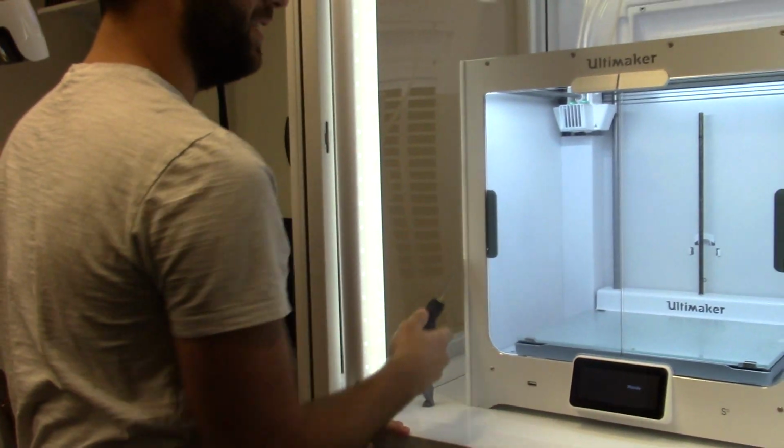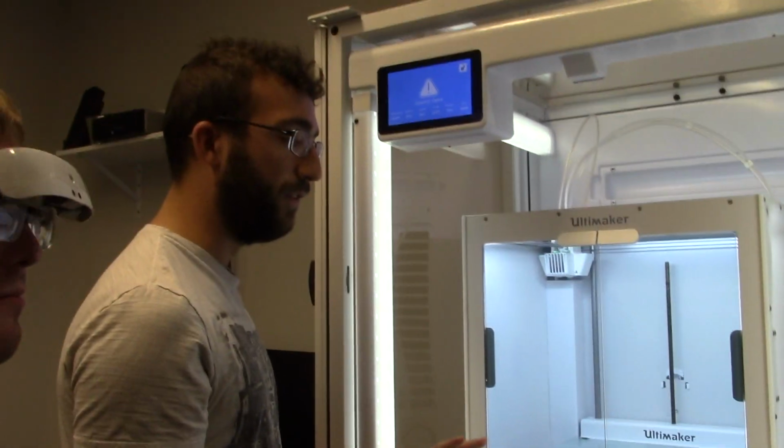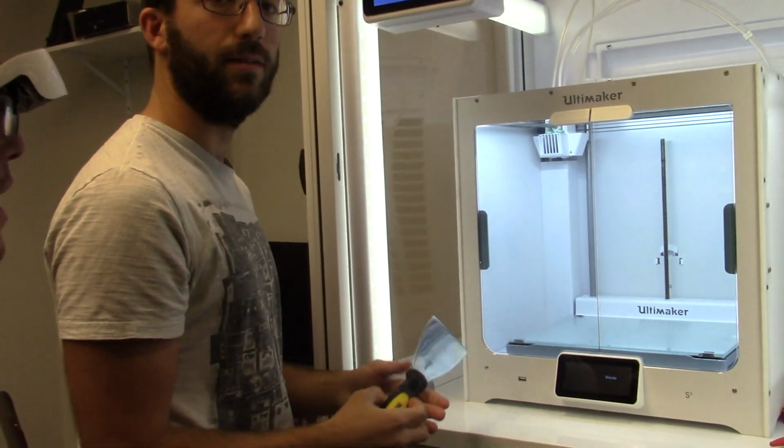So sometimes when things are really hot and you can't get it off the plate, we have to scrape it off. But you've got to be careful because you don't want to dig too deep into it. You might break something.